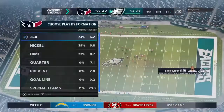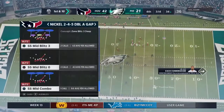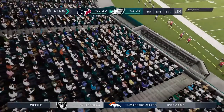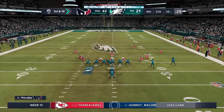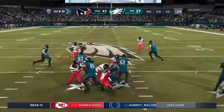A 29-yard punt, 6 yards on the return. And the Eagles will have it, taking over first and 10. Already at the line, this Philly offense is set to go. Even though they were able to force the punt defensively, still a big hole to climb out of, especially at this late stage of the contest.